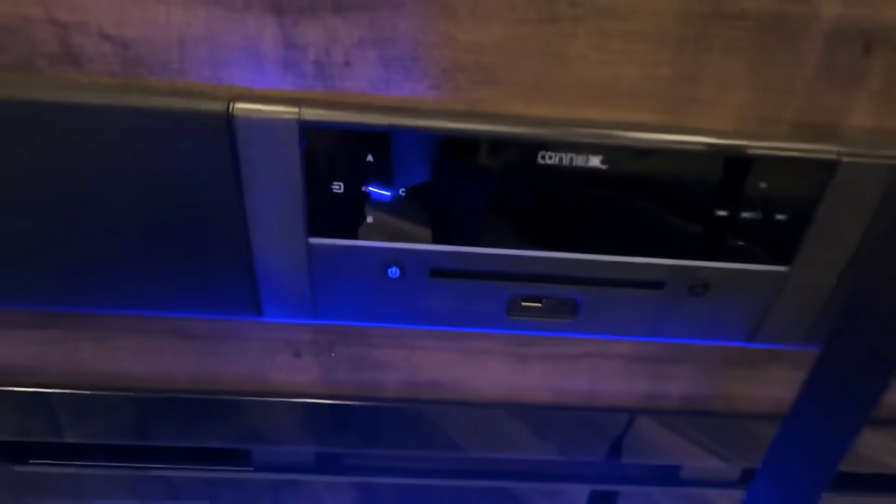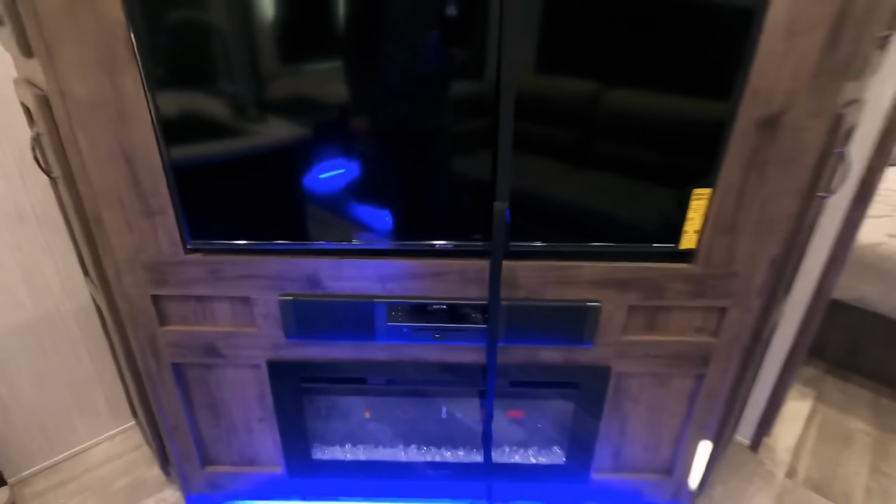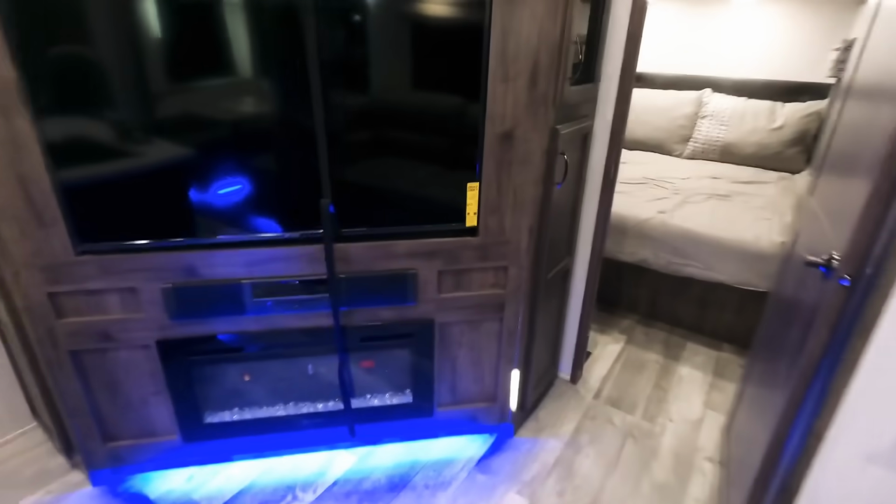Soundbar by Connex, you're going to have zones A, B, and C. So Bluetooth, AM, FM radio, CD, and DVD player provided there. And once again, let me point out the actual pantry space. Just a ton of room, all the way from the ground, all the way up. On both sides, just a load of room.